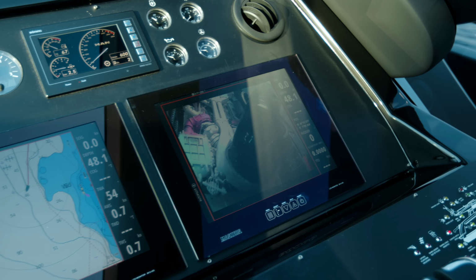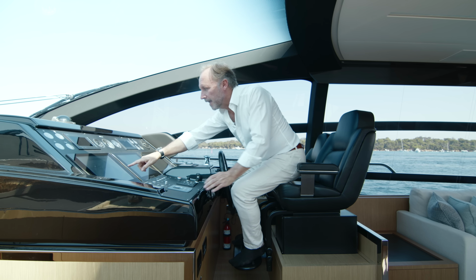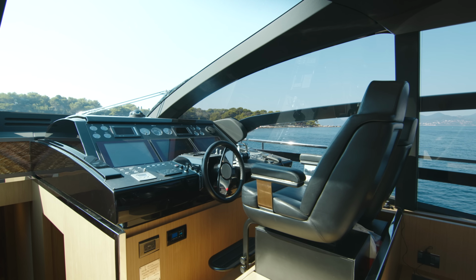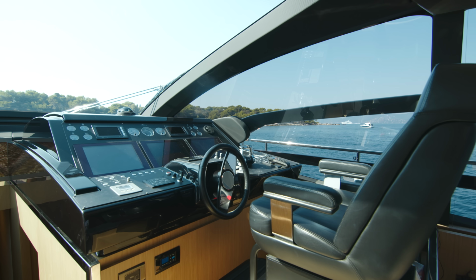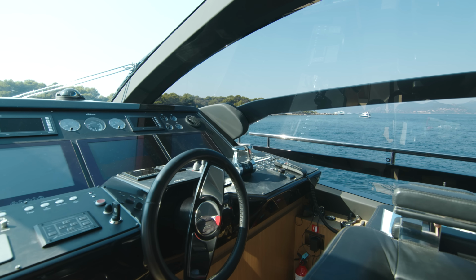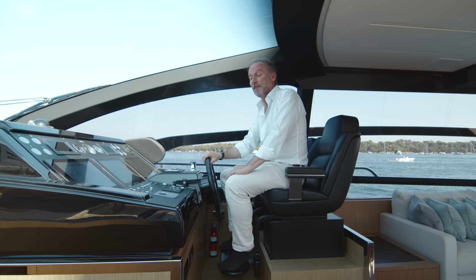We have 3 screens. The 2 on my right-hand side are for navigation. This one here has got all of the controls. It's called Naviot, and I can see there how full my tanks are. I can even turn lights on and off. I can control the air conditioning. I can see what the pumps are doing, the domotics. It's a really simple system to use and very, very effective.